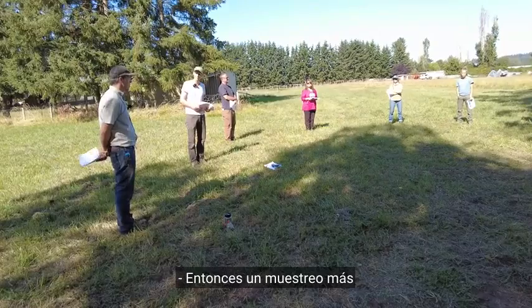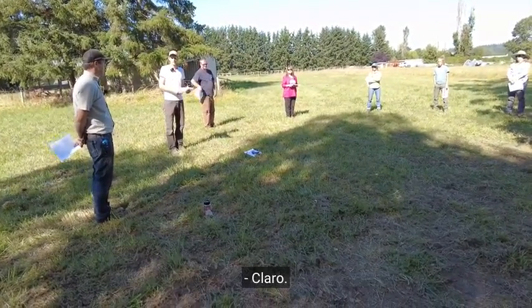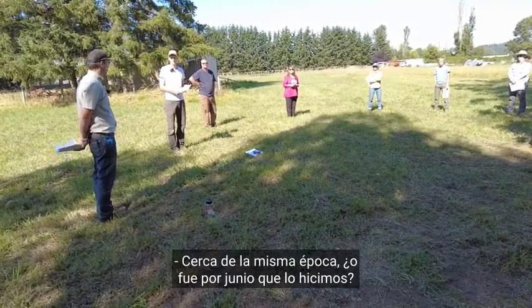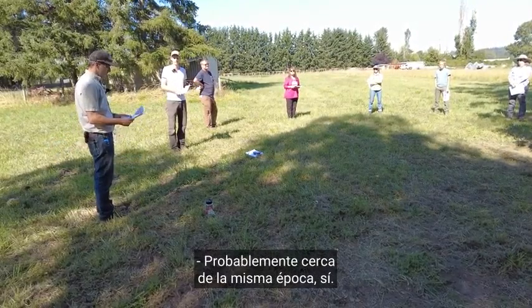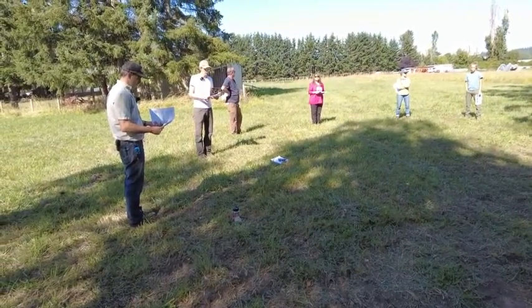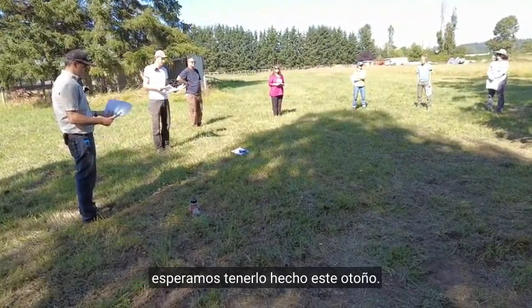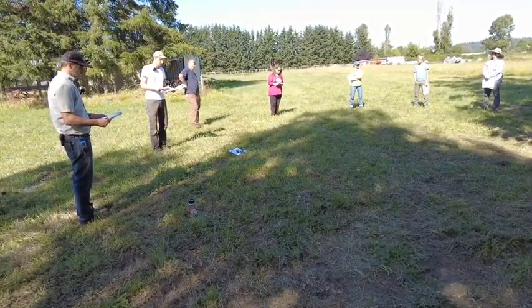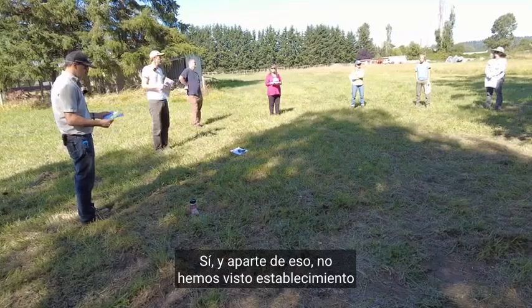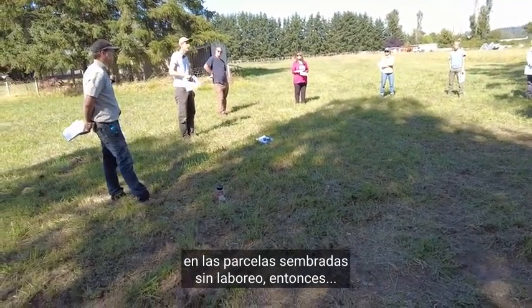So one more sampling next spring, around the same time. Was it like June we did it this year? Probably, right? Around the same time. And then we have this quality analysis. Hopefully we can get that done this fall. And other than that, we haven't seen establishment of the alfalfa or the bird's foot trefoil in the no-till seeded plots.